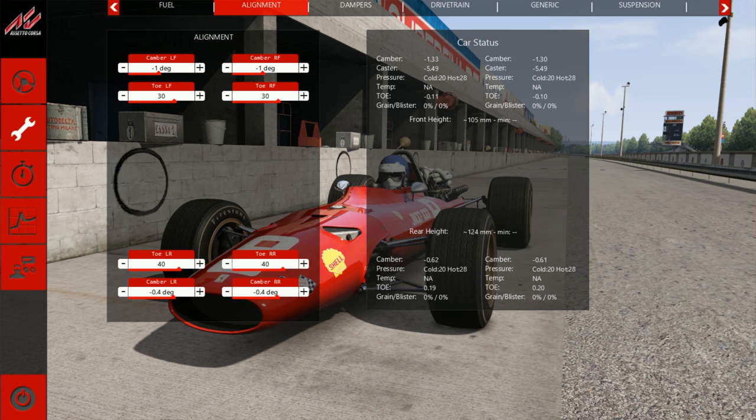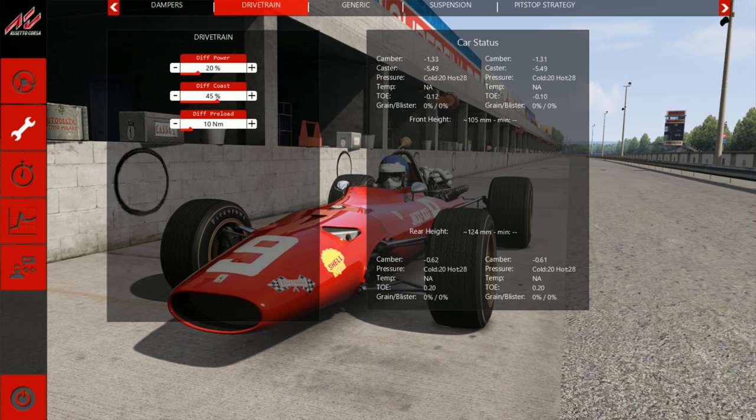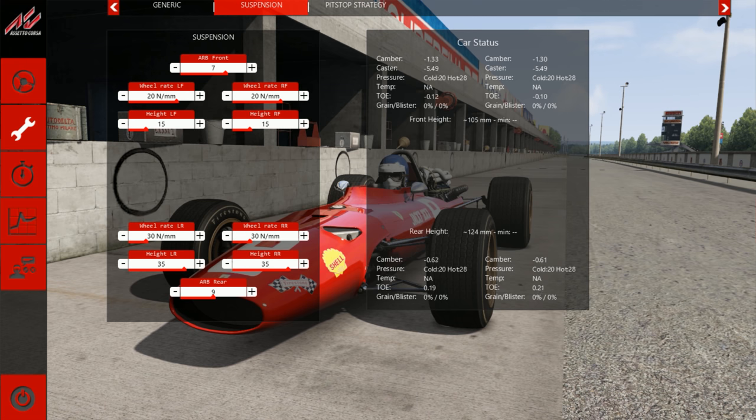Alignment, camber and toe on all four corners, default value shown here. Dampers, your bound and rebound settings for all four corners. Drivetrain, here's where you make your differential adjustments in power, closed, and preload. Easy for me to say. Generic engine limiter, that's your rev limiter. Defaults to 100, goes all the way down to 96 if you want, or all the way up to 100, of course, which is its default maximum setting. Brake bias at 59%, and brake power at 100%. Suspension, anti-roll bars, front and rear, plus the wheel rates and ride heights. That covers everything on the setup screen.